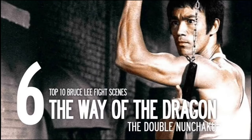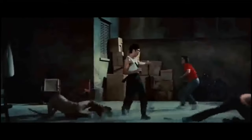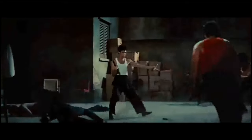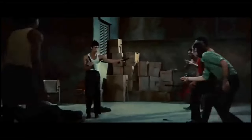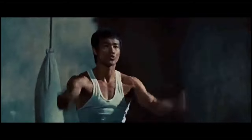At number 6, the Double Nunchaku, The Way of the Dragon. In his second fight scene with the Italian mob, Lee brings it home with 2 nunchaku. While handling this feat, Lee stays in character the entire scene by adding humor and jokes.